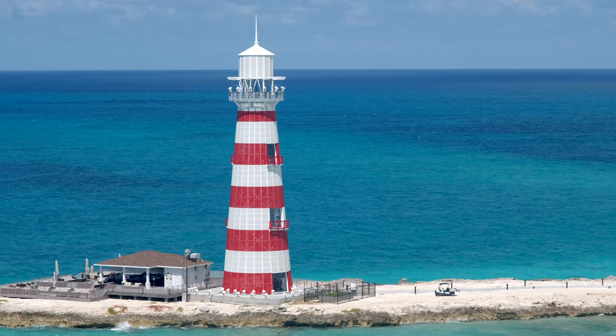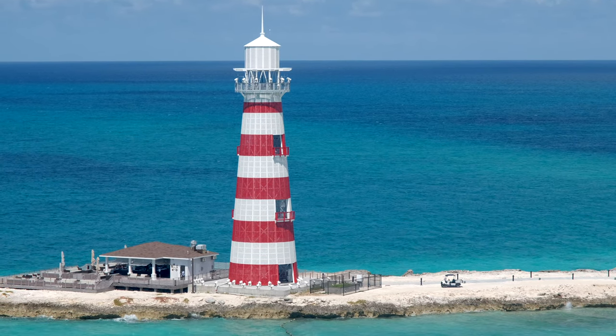They do have a really cool lighthouse over there, we'll show you some of that later on, but right now we gotta go find some breakfast because we slept in and we're kind of hungry. But we just wanted to say good morning and to let you know where we are.